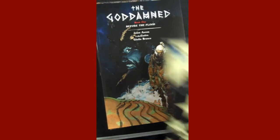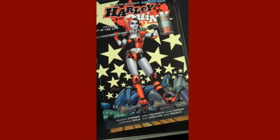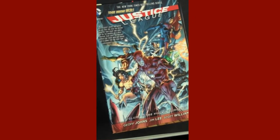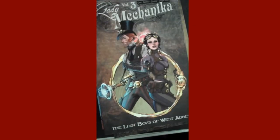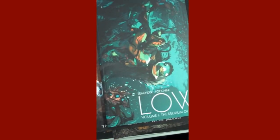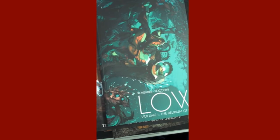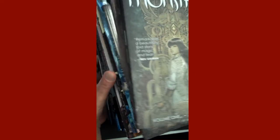Then from DC, New 52 Harley Quinn, and I believe that's issue 1. It sure is. New 52 Justice League Volume 2. Lady Mechanica Volume 1. Lady Mechanica Volume 3. Rick Remender Low. Multiples of all of these. I'm just showing one because it's easy. Image Monstrous number 1, tons of those because I know how much you all enjoy reading it.